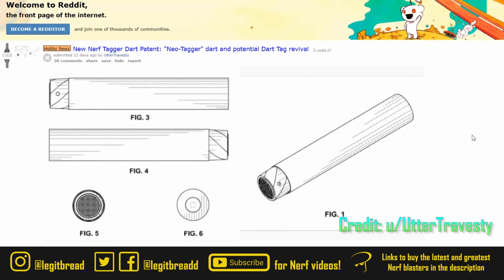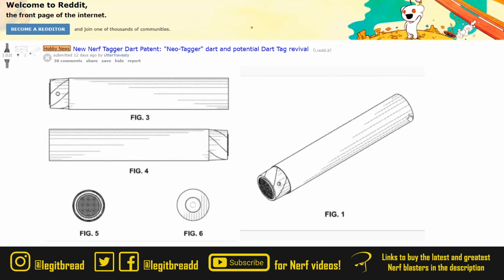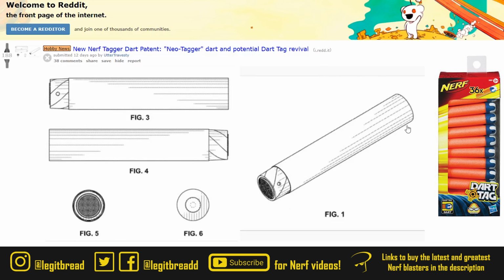In the world of Nerf leaks, there's a lot of mystery and excitement, and this right here is the pinnacle of that in this video. We have ourselves a possibility of a Dart Tag revival. Eric from Detroit Dart Talk found this patent and this interesting design that Hasbro put in for a brand new dart. The old Dart Tag Velcro darts were a lot of fun.